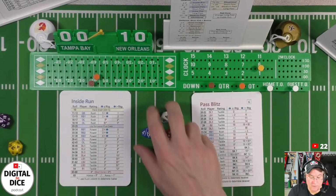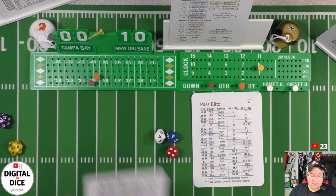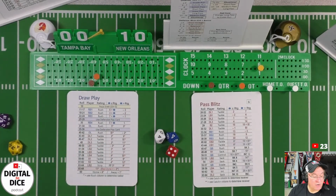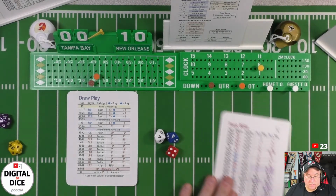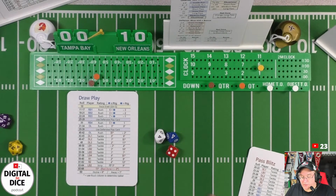So on third and 4, we add 3. So we got an 11. We're going to go draw play. That's the one thing I think this game does a little bit better than APA. The draw plays and the screen plays in APA, at least how I play it, don't work out very well. It's a very, very low percentage play. And 7 is going to be a short zone, right? Short zone. There we go.